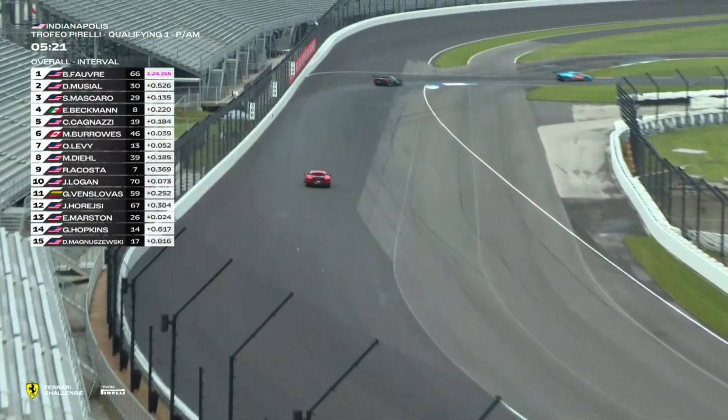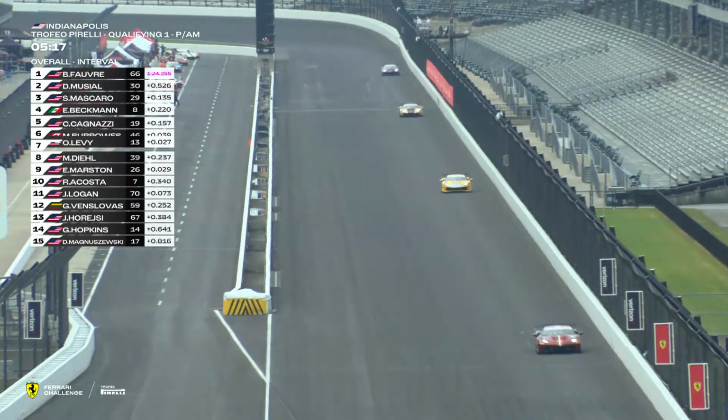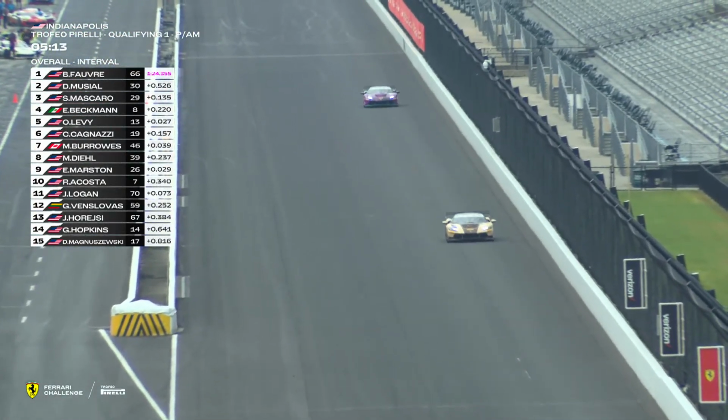We were on board with Brad Fowler there. He's obviously hitting his marks because his onboard telemetry is showing that he's 7 tenths of a second up. Took another 10th off. He is currently the fastest driver out there.